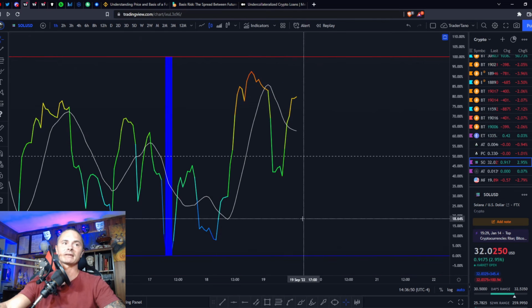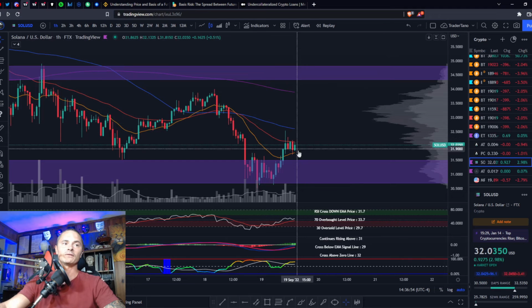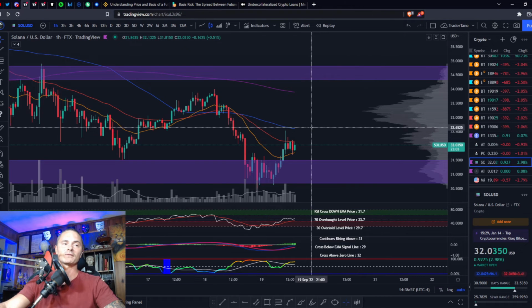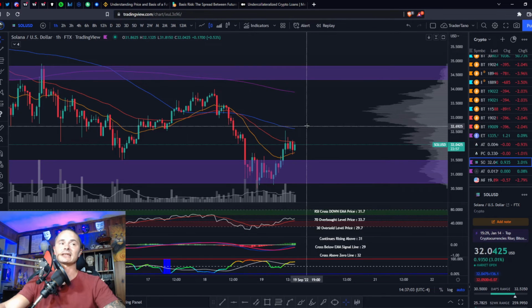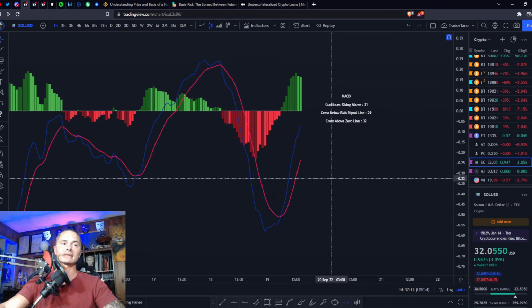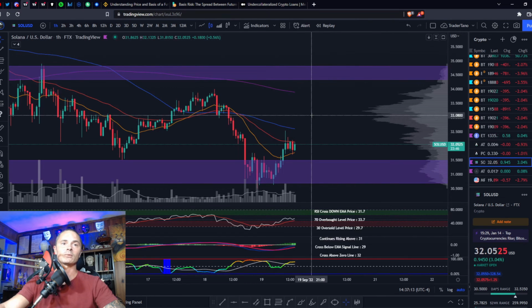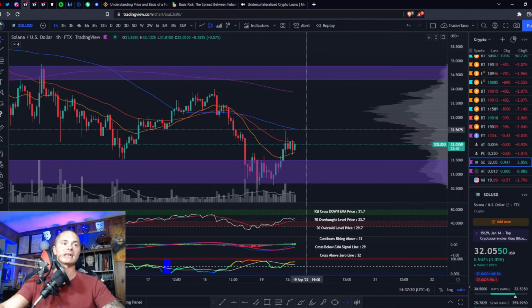BBWP is still expanding. Moving average is even starting to curl around. When that moving average curls around, I do think the big move happens here too. Now, what Bitcoin does is going to decide whether Solana can get its move or not. Right now Solana looks like it could get a bounce, and we would probably get rejected from the zero line on the MACD, which would probably coincide with getting up to $33. So just pay attention to Bitcoin, pay attention to these levels.